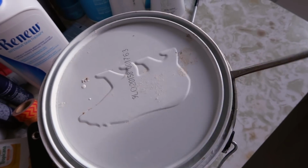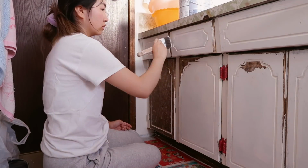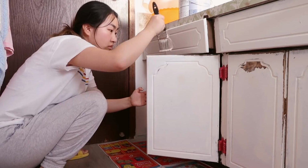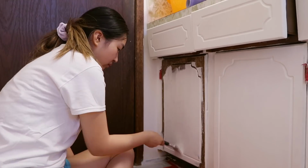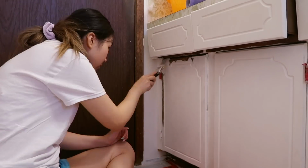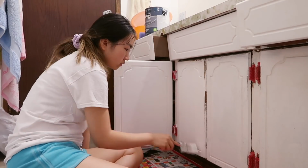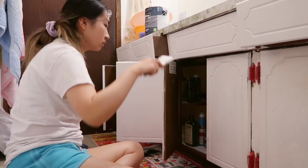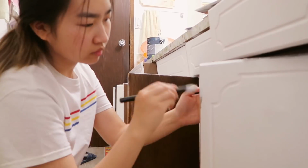And take a wild guess at what color paint I chose. Wait, you guys already know that. Never mind. So I just went ahead and painted the vanity. Once I finished the first coat, I applied a second coat to all of the cabinet doors and drawers.